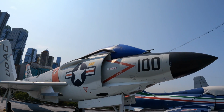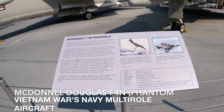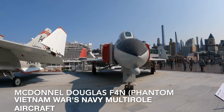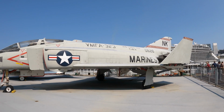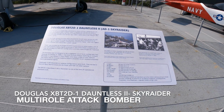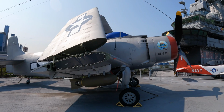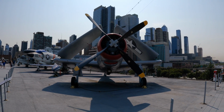However, the US Navy found it to be underpowered, so they upgraded it to the McDonnell Douglas F-4 Phantom, the US Navy's multi-role aircraft during the Vietnam War. The Douglas Dauntless SKYRAIDER was also a carrier-capable multi-role attack bomber during the Vietnam War, but they were made at a time when jets were coming of age.